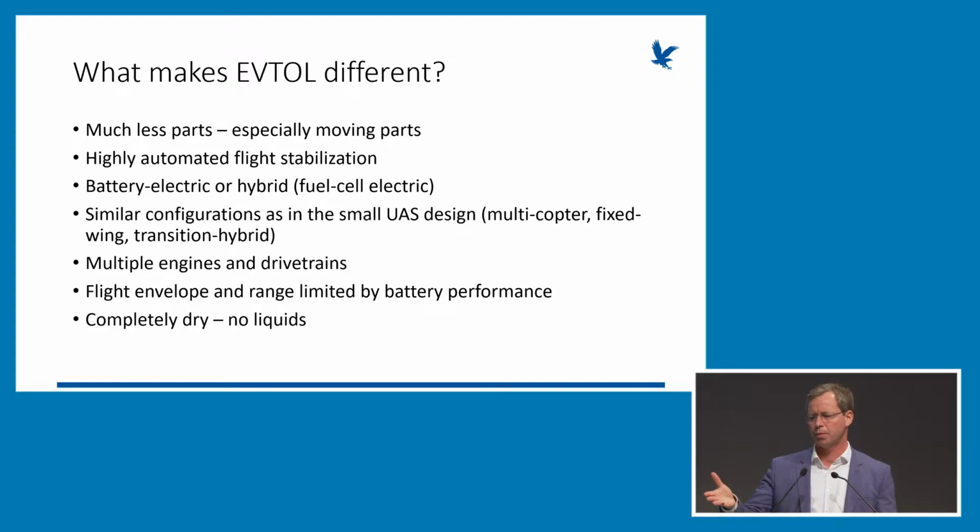So many of those points are common sense, right? So there are much fewer parts. It is an interesting and maybe good analogy to talk about electric vehicles, cars, and a traditional combustion engine. The factor might be the same: fewer parts. So we have especially fewer moving parts, which has an extreme impact on maintenance.